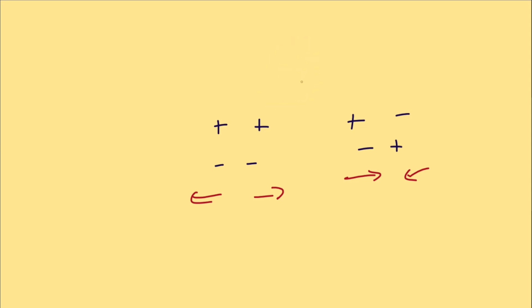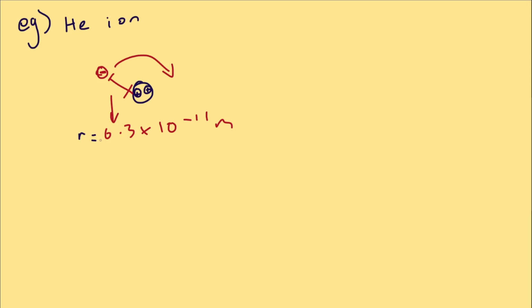Let's go through an example to make some sense of this. You're analyzing this helium ion and it has one electron that's orbiting this nucleus that has two protons. The distance between them is this number here, 6.3 times 10 to the power of negative 11 meters. The question is, what's the magnitude of electric force between the nucleus and the electron? Here's what's physically happening. The electron is negatively charged because it's an electron. So it has a charge of negative 1.6 times 10 to the power of negative 19 C, C being coulombs, which I'll explain soon.